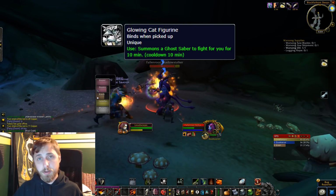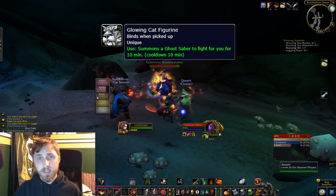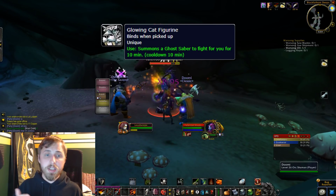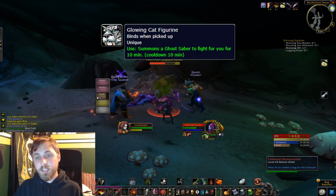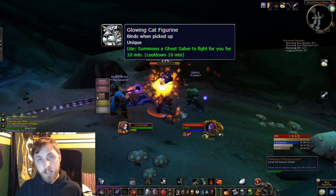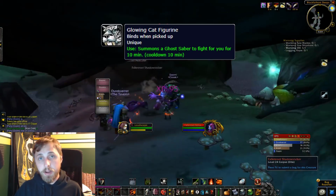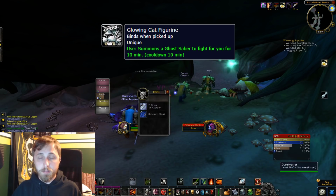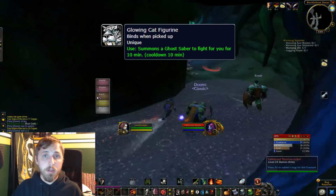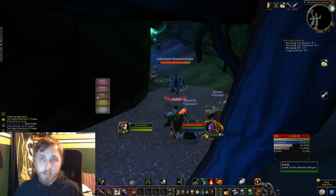Now these ghost sabers have about a 20% chance to spawn when you click on the cat figurines that are scattered around the ruins. When you actually get the ghost saber to spawn, you're going to notice that it kind of looks like it's prowling already, but it's not. It just has a look to it where it's semi-transparent, and that's why it's so sought out by hunters everywhere to try and get this pet, because they all like how it looks. It looks like it's prowling even when it's not. It's a very cool looking pet.